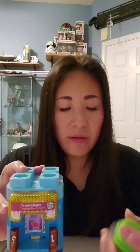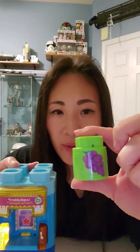This set also comes with different fruits. Let me turn it back on. This one is a green block with a picture of grapes. I'm going to remove this green block, turn it around, and put it back in. Strawberry. Yum.